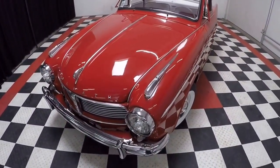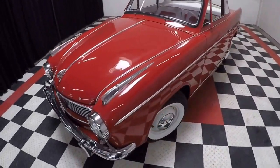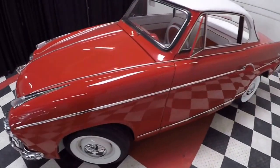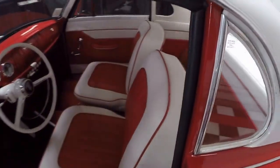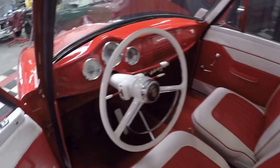You'll never go to a car show and see another one, and you'll be hard pressed to find another one this nice anywhere at all. Just a super interesting car.